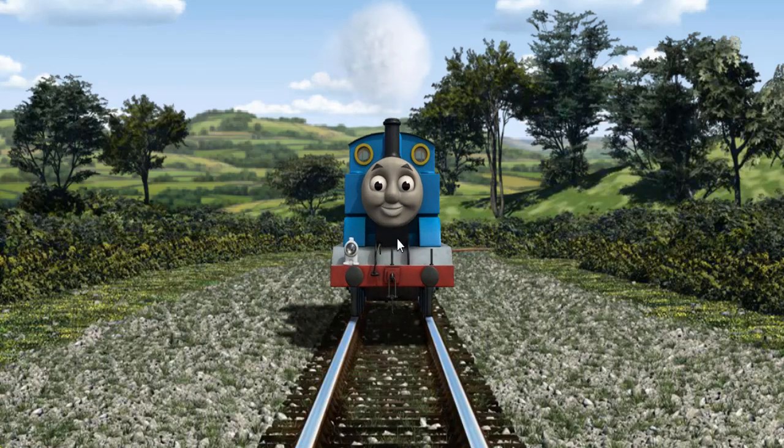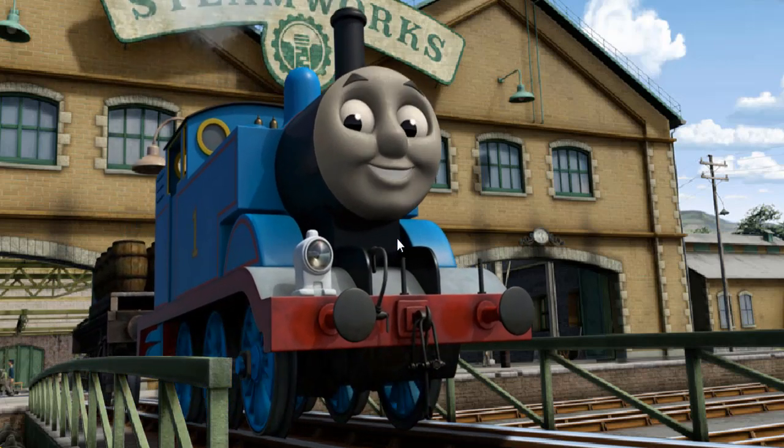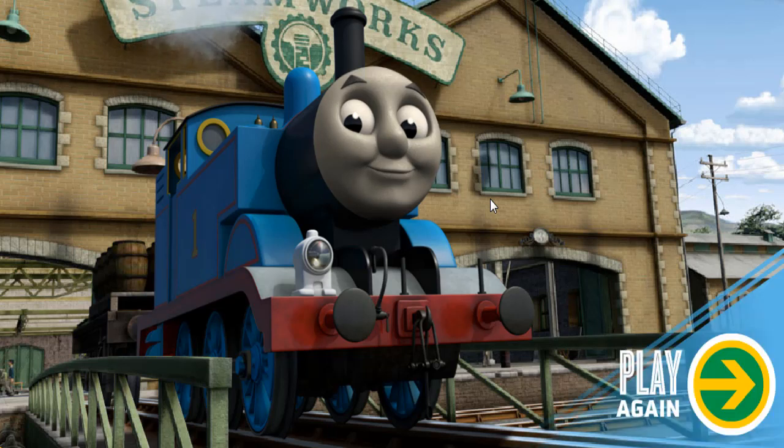Full steam ahead! Thomas puffed proudly into the steamworks. With your help, he was right on time.